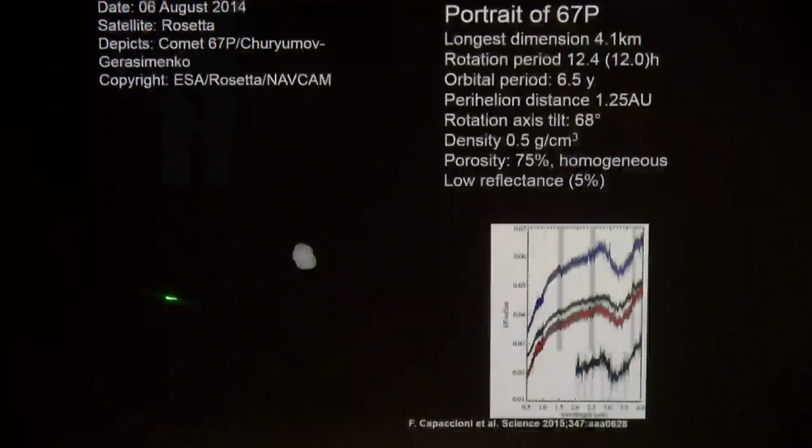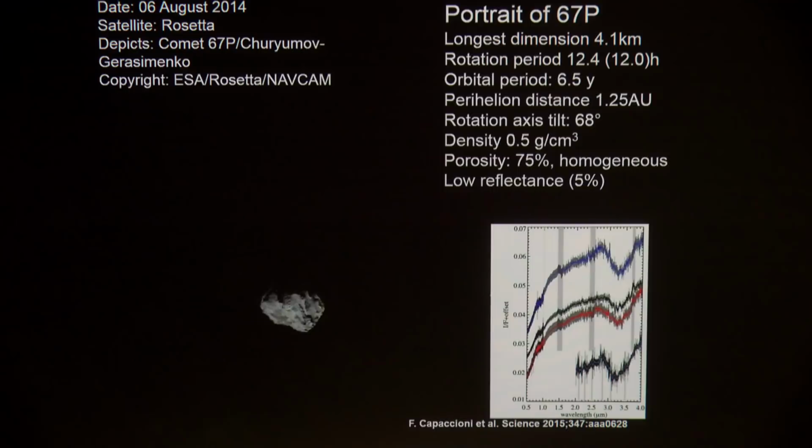And we had to retreat from the comet. We were at 6 kilometers in February. We had to retreat to 400 kilometers during perihelion. That's the comet here. You see it has a rotation period of roughly 12 hours. When we arrived, it was 12.4. When we left, it was just 12 hours, so it sped up. That's non-gravitational forces from the gas leaving the comet. It's 4 kilometers, that's the longest dimension here.